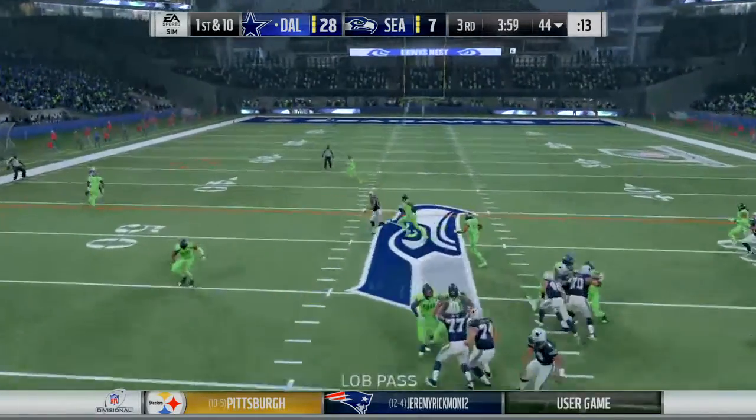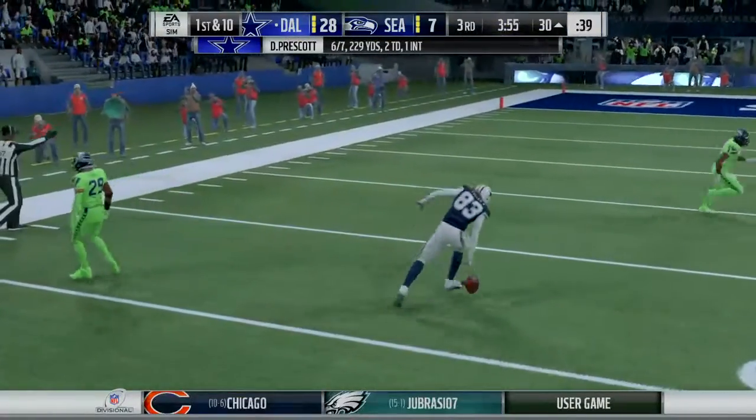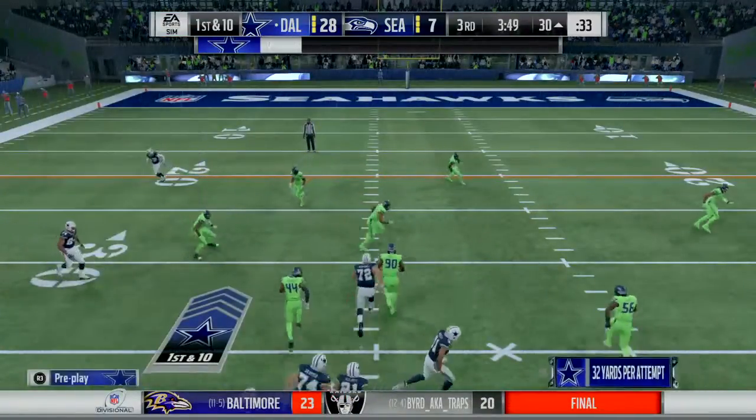A first down throw for Prescott. Looking left side, and he's got a man. That's Fuller. A good pickup there, 26 yards. And they're going to speed things up here.